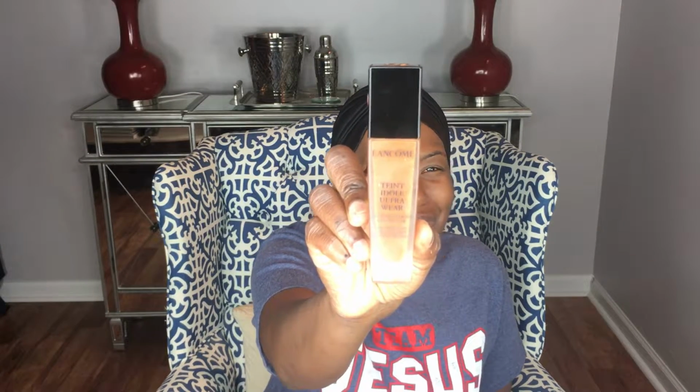So this week, the foundation I am going to be reviewing is the Lancôme Tint Idol Ultra Wear. Now, this promises up to 24 hours of color, wear, and comfort, and it's transfer resistant. I have not tried Lancôme because I thought it was a little bit expensive. However, I have seen a lot of YouTubers and different people who say that Lancôme and Clinique work very well. Me personally, I am not a Clinique person, and that's just because when I tried it, it does transfer. So I am eager to see how this works.